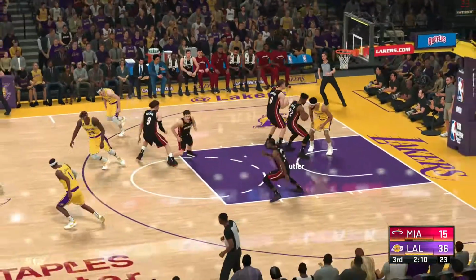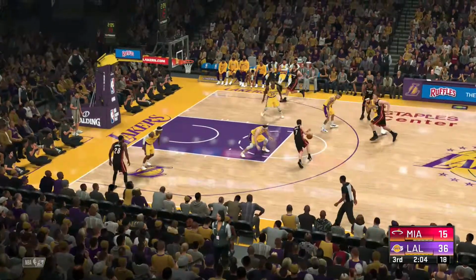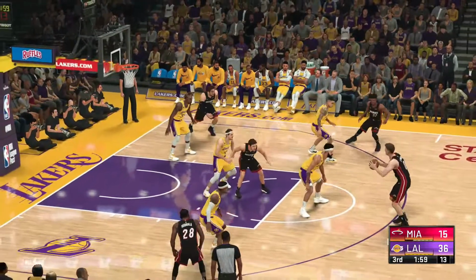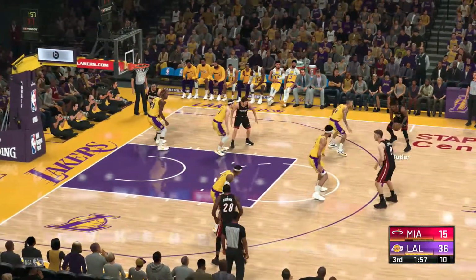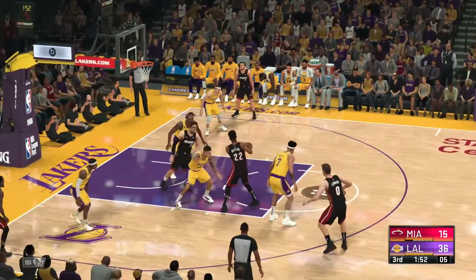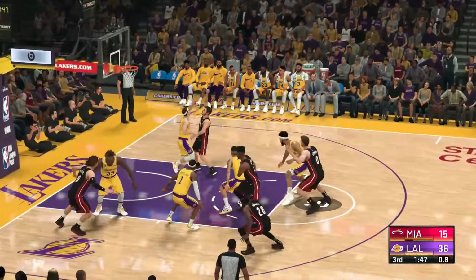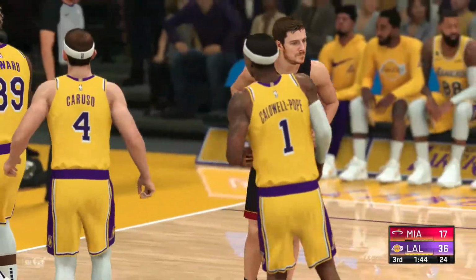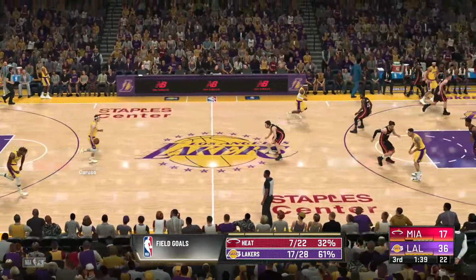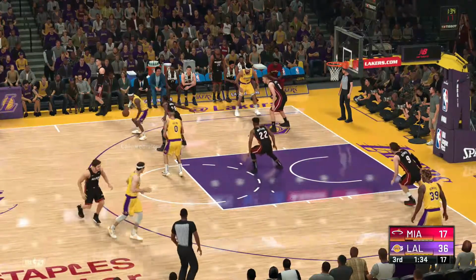Howard against Dragic. No good. Now the Heat take it the other way. Second half of play, and we're 3 minutes into the third here. Kicks it out to Leonard. The pass to Butler. To Leonard, top of the key, Dragic. Leonard trying to break free, and Dragic with the basket on the assist from Leonard. Dragic has got his first points in this one. And that's his strong suit, the ability to find his way through the D and finish at the rim.